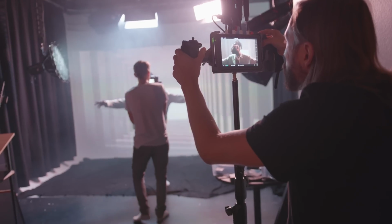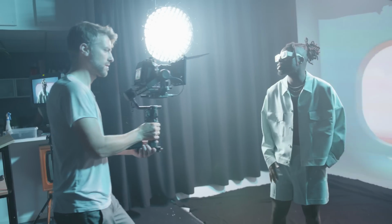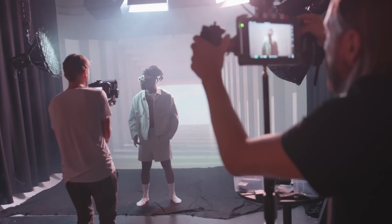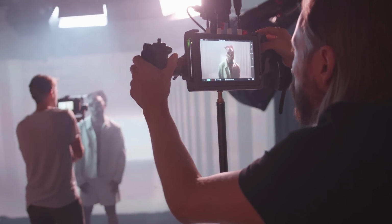The camera we used was the Blackmagic Pocket 6K Pro with some interesting cine lenses. We'll come back to those lenses a bit later in the video. So we had to operate the focus wirelessly, which is very common. And that's when the smart ecosystem of DJI comes in.